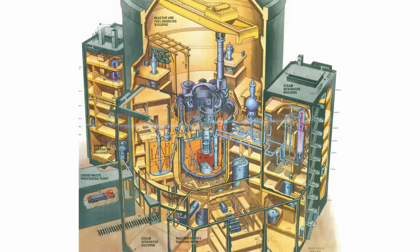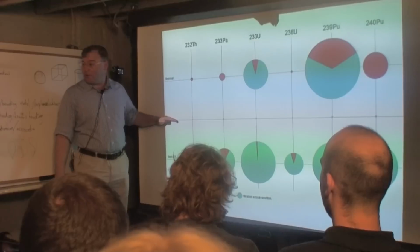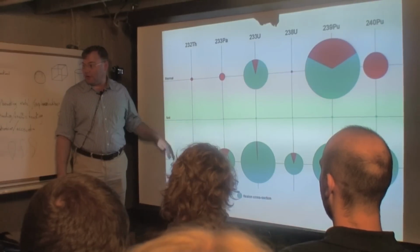The fast breeder guys use sodium because it doesn't slow down the neutrons. And everybody who was pushing plutonium said, we want a fast reactor. That's the only way to do it.